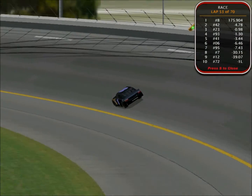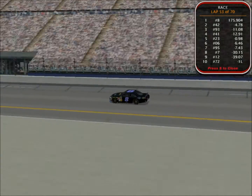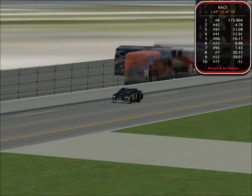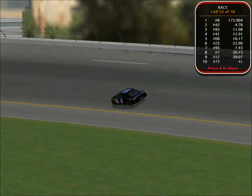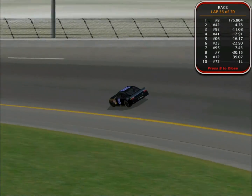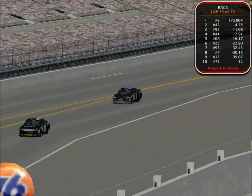Tyler Summers on and off pit road. Aaron Cady is headed to pit road. Brian McFadden is on pit road. Jeff Ward stayed out. This is going to make it interesting here. Up here comes the 8 down pit road now, lap 53.